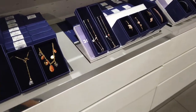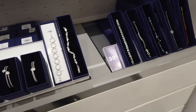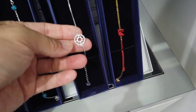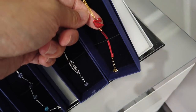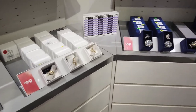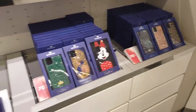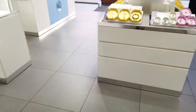Hello. Swarovski. Hello. They're so pretty here. This one's cute. See this one? And this one, oh, in Asian culture, red means lucky. Wow. Very cute. You guys see anything you like?